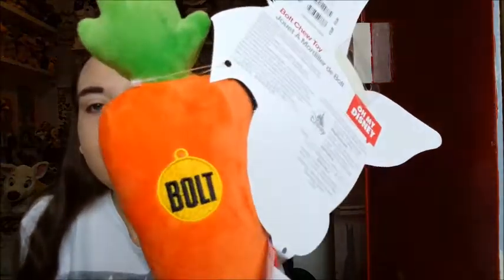And then on the back of the carrot it says Bolt. And again, I won't be squeaking it, even though it does squeak, because as soon as my dog hears it, he will come racing upstairs. The next item I got, and I'm quite gutted that it's too big for me because it sold out straight away and I won't be able to get another one, so I'm just going to keep it anyway, is the Doug Spirit jersey.